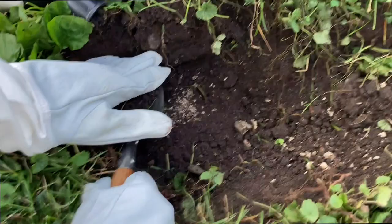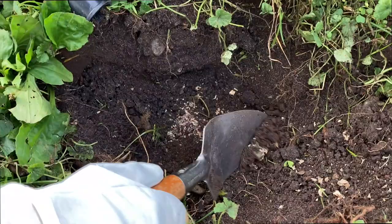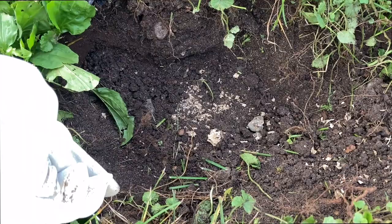It looks like you're hitting the top of the nest now. Perfect. Let's see how big that goes. It could be 7 inches toward you. That's what I'm thinking. Come on.